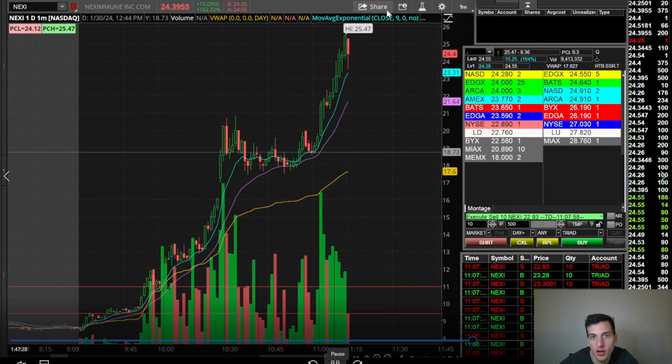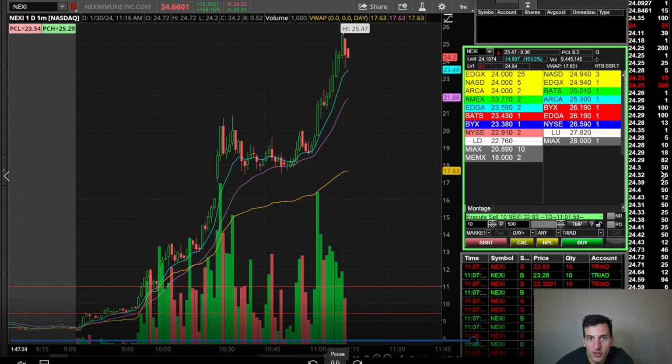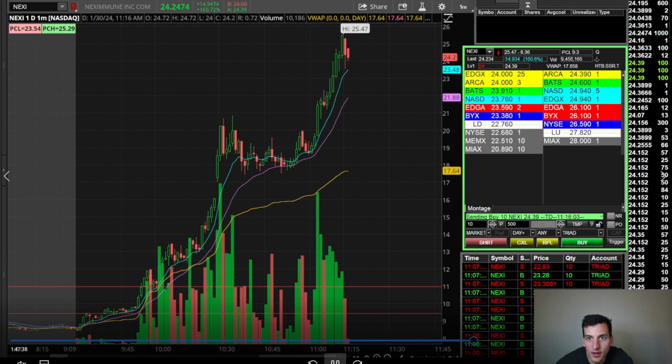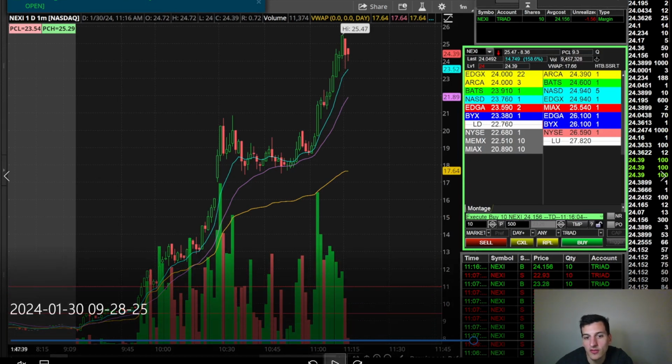So now you're dipping lower here. It looks like our volume is light, so I don't jump in yet. Then we have another candle here, and it looks like we're holding 24. So I just bought only 10 shares. I'm practicing here, don't make fun of me, but 10 shares here at 24.15.